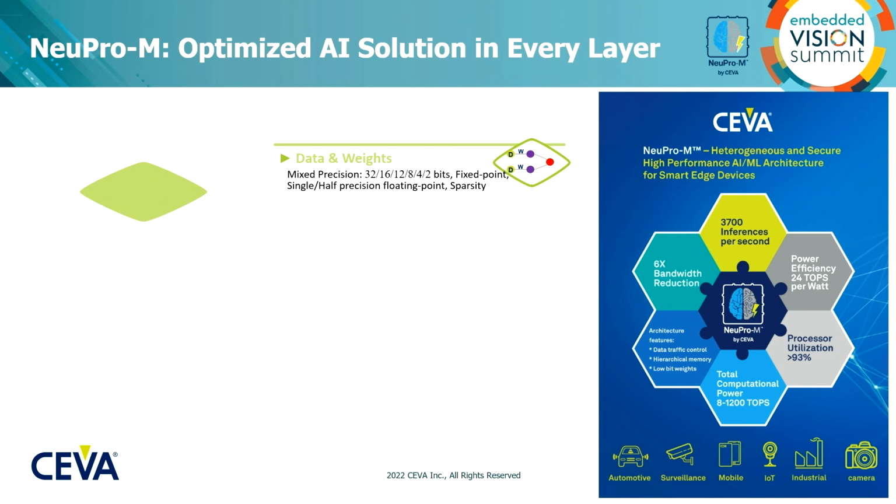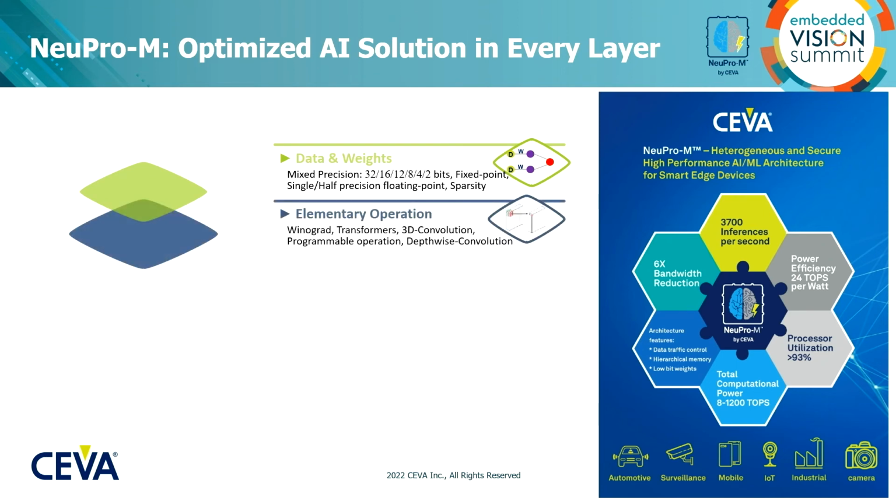Starting with the data and weights, I mentioned the ability to have mixed precision and a very flexible fixed point as well as floating point solution, supporting unstructured sparsity as well as structured sparsity. Looking at operations, we do have direct hardware block support for different key technologies for neural networks, such as Winograd, depth-wise, transformers, and 3D convolution.